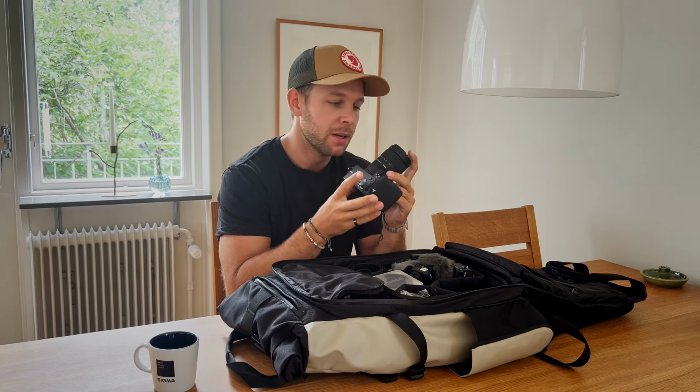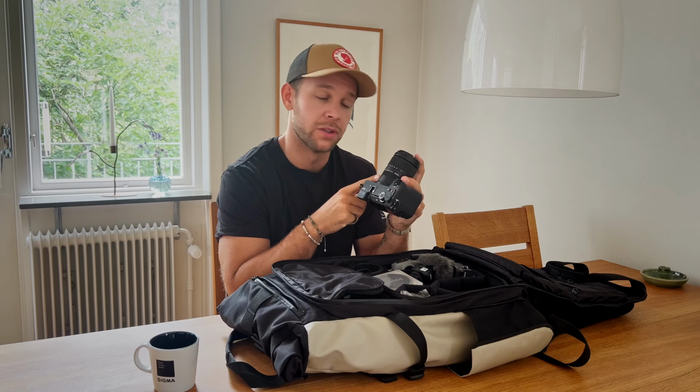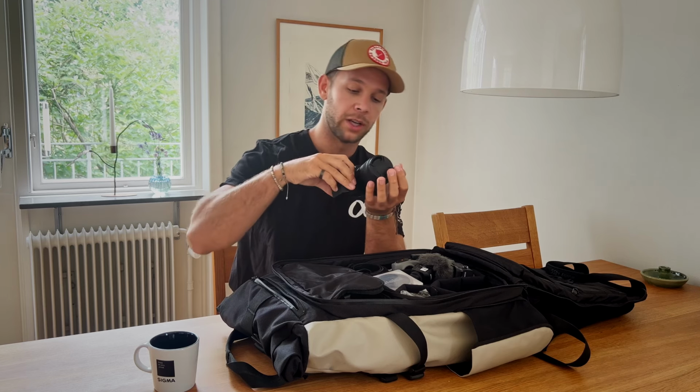For 95% of the time, I used the Sigma 18-50mm f2.8 for two reasons. Number one, the size. It's super small, easy to carry, and easy to have on a gimbal. Number two, it is a zoom lens. Obviously, you are going to get better quality with a prime lens, but then you won't have the same versatility as you have with a zoom lens.